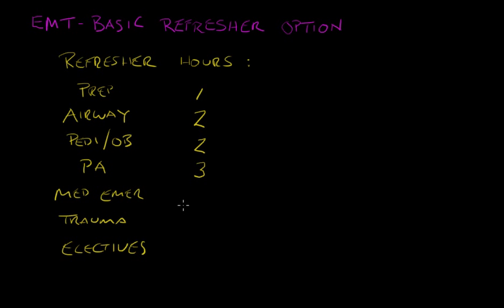Medical emergencies, they're looking for 4 hours of content related to that. Same as trauma. Trauma is also 4 hours worth of content. And then you have 8 hours worth of electives. So any basically clinical component that you can put in as far as 8 hours, they accept. That totals out to the 24 hours of refresher component. Now again, remember that's 24 hours of refresher component, and then the 48 hours of other CEUs that you need to take equals the 72 hours of refresher training to prepare to get your recertification through the National Registry.